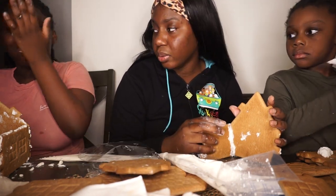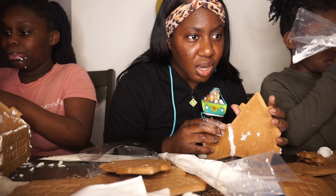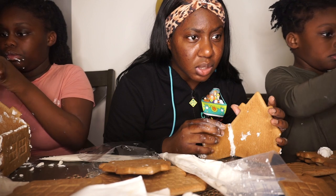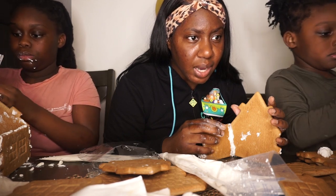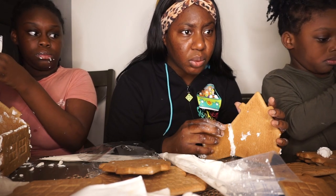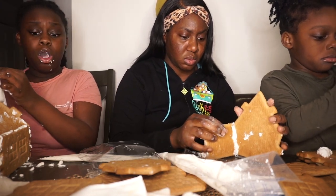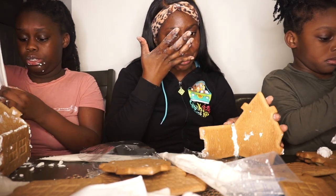Are you eating it or doing it? I'm doing it. It's falling out. Each side at 90 degrees to each other. Allow icing to dry 10 to 15 minutes before starting roof assembly. 15 minutes? So I have to wait for 15 minutes? So basically when we're done sticking it, we wait for 15 minutes to get solid.